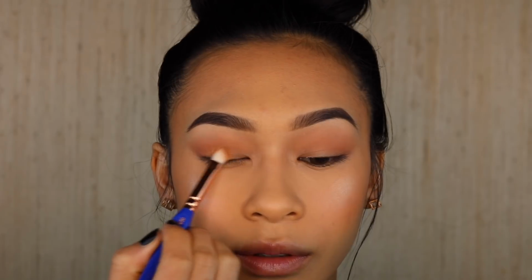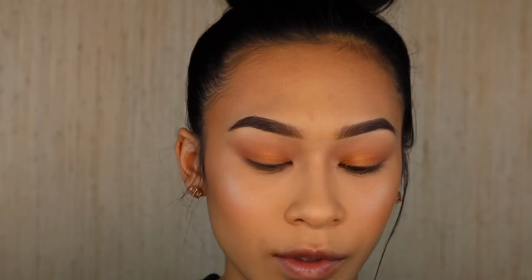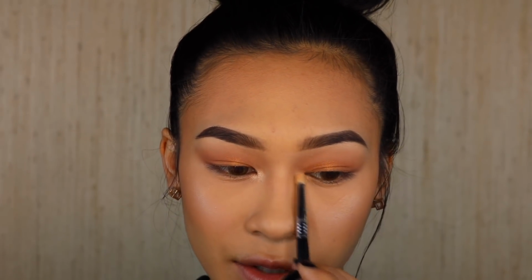There's a really nice bronze in this palette, so I'm going to use that bronze on my eyelid with the same brush we used for our outer corner. Just going to get that in there. We're going to take that same shimmery color that we used on our cheeks in the inner corner.